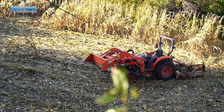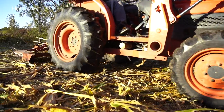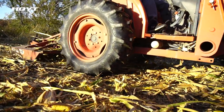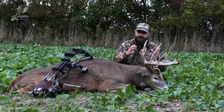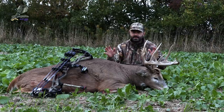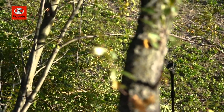We mowed down a little 40-yard patch of the standing corn. And that allowed me to shoot all the way across that little bottleneck in the field. And the deer seemed to really like that area. When you knock down the corn, it's easy for them to feed and watch for predators, etc. And we trimmed out a few shooting lanes.